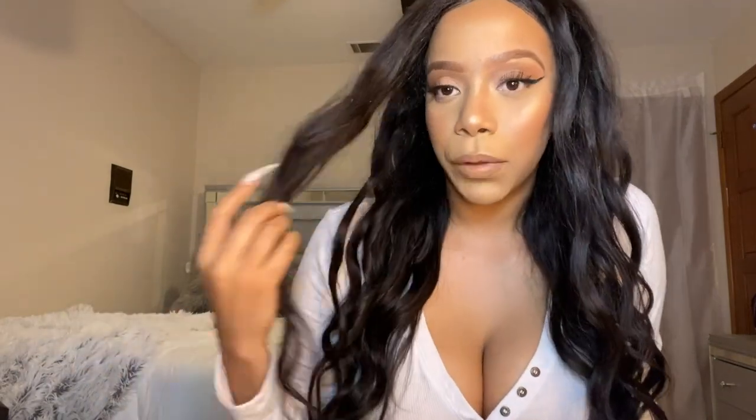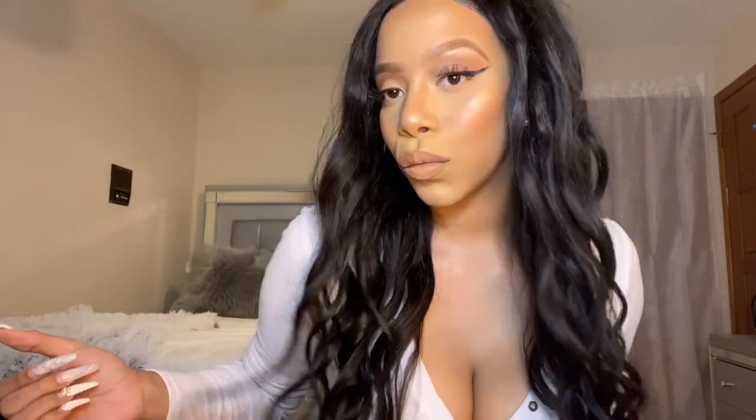Okay guys, so I'm done with this makeup look. This is how the makeup came out. Super glowy matte face. And I decided not even to put a gloss on, but I really like it. This is my take on soft glam. I don't really know. I think she's cute though.